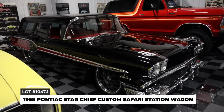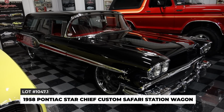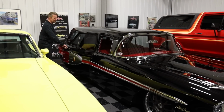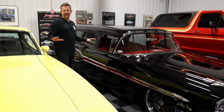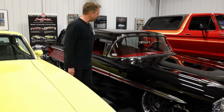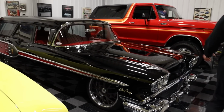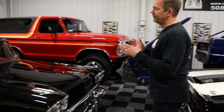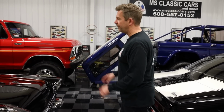1958 Pontiac Star Chief Safari Custom Station Wagon. This is a station wagon. This is a 4-door. Check this out. It is absolutely spectacular. The bodywork, the paint, the quality of the restoration is absolutely amazing. Again, selling on Friday. This is a car that you just never see these types of cars, and I've got really big expectations for this car.